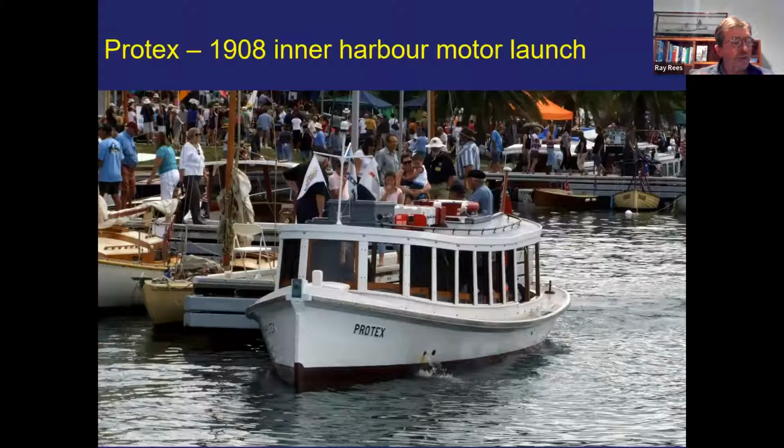Now we go to a 1908 inner harbour motor launch, the Protex. So she was originally named Waikara, a New Zealand Maori name for smooth water. And I'm not quite sure whether she worked in New Zealand and was transported over here. I haven't been able to determine that, but she was purchased in 1934 by the Sydney Ferry and Tug Company, Nicholson Brothers. So she worked for Nicholson Brothers for many years.